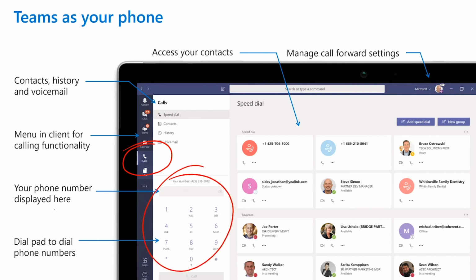You've got this dial pad. All of your contacts over here are automatically imported from Outlook. So if you've already got people saved in Outlook or your contacts, all of that automatically synchronizes with Microsoft Teams. If you want to add new groups, of course you can. If you want to do things like check your voicemail, you've got it right there. Teams also transcribes all of your voicemails into text as well. So if you'd rather read it, you can, or you can play it back. Absolutely. So it's incredibly easy.